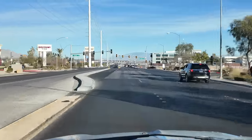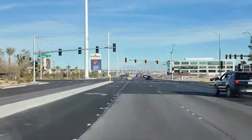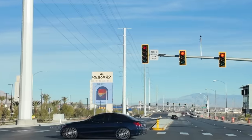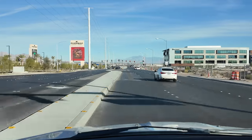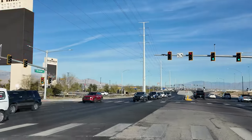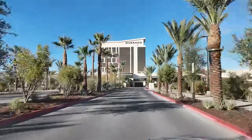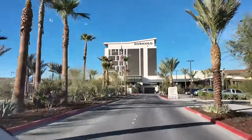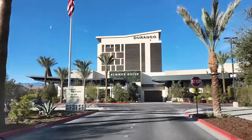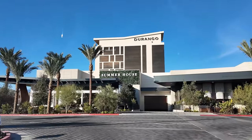Our first stop today is the brand new Durango Casino and Resort, which just opened last month. The Durango sits on 50 acres at the Durango Drive exit of the 215 Beltway. It's the first Station's property to be built in 15 years, and they built it here specifically to serve the fast-growing population in the Southwest Valley.